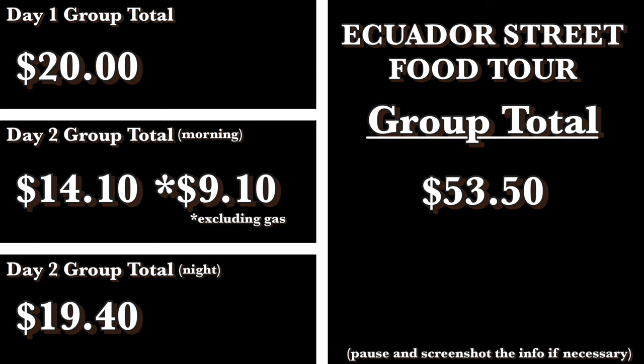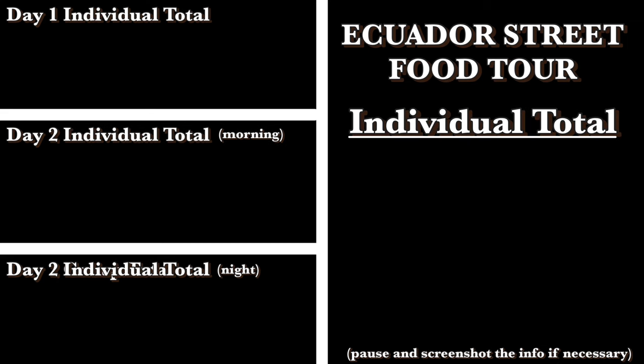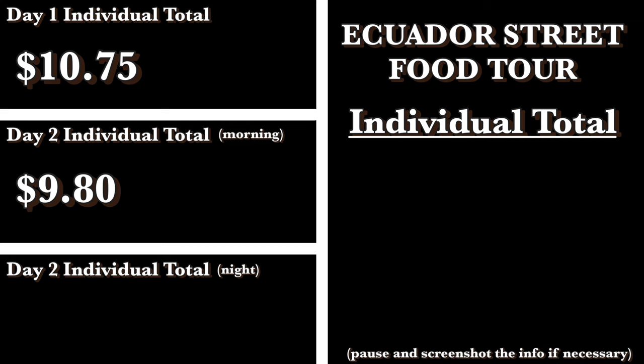You could of course subtract the $5 from gas if you're only focusing on food expenses, and that would total up to $48.50. If we look at the individual totals, in other words, the totals based on the food I ate or ordered, then for the first day, I would have spent $10.75. On the second day, in the morning, I would have spent $9.80. And on the second day at night, I would have spent $8.90.